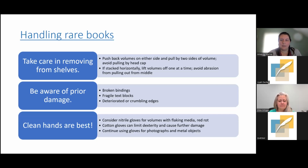All right. So thinking about taking care in removing books from shelves, being sure to not pull books down by the head cap, again, to prevent any deterioration along the spine, pushing volumes back on either side. And of course, if we're stacking oversized volumes horizontally, lifting them off one at a time and avoiding abrading those covers or collapsing a pile of things as we pull things out from the middle. Being aware of prior damage can go a long way.